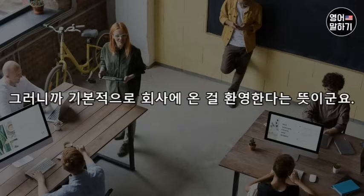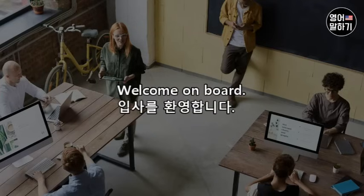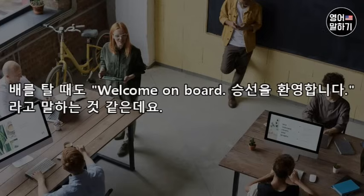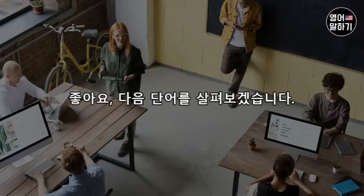So basically it means welcome to the company. Or the team. Welcome on board. So on board is the same as to the company. I guess also when you get on a ship, they'll tell you welcome on board. Yes, that's where it comes from. Or an airplane. Okay, let's take a look at our next word.